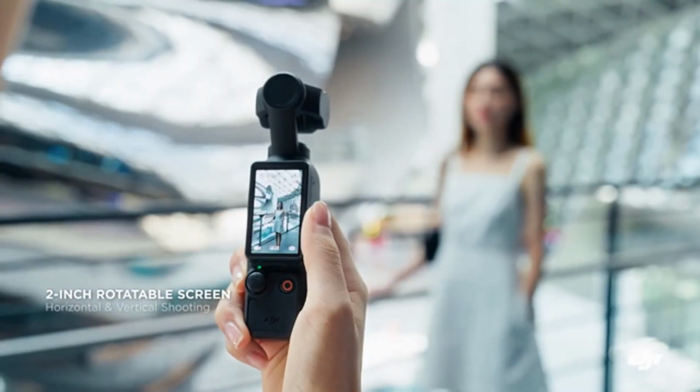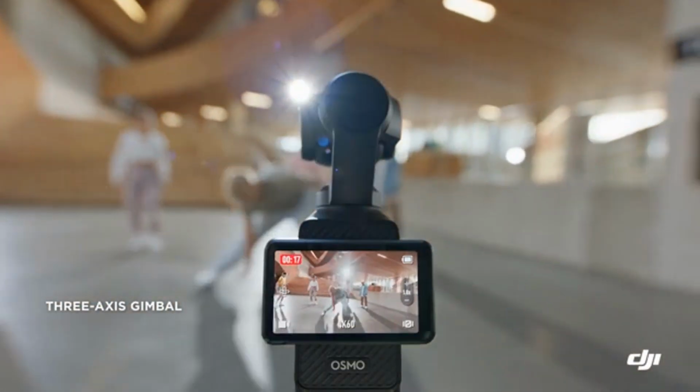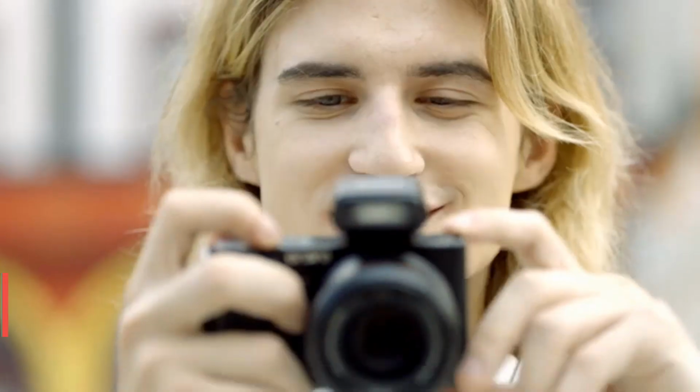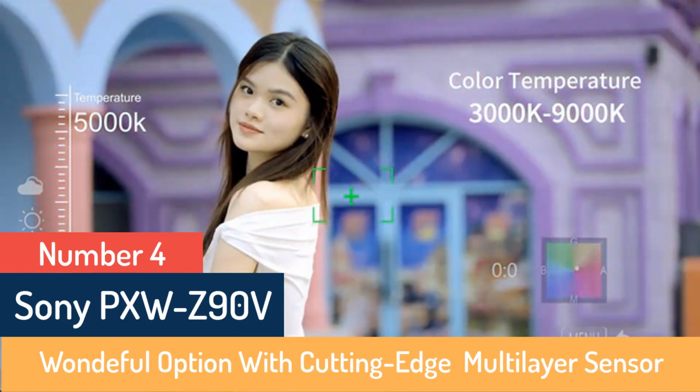Thanks to Blackmagic Pocket Cinema Camera 6K, directors are capable of recording quality films in order to share them on the web or for film festivals without spending much money on equipment. Number 4. Sony PXW-Z90V. Wonderful option with cutting-edge multi-layer sensor.